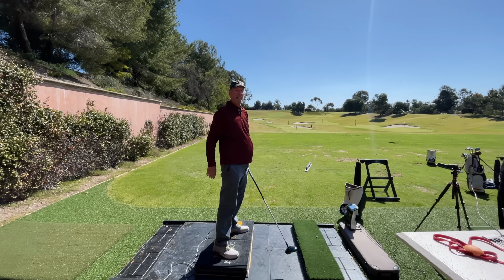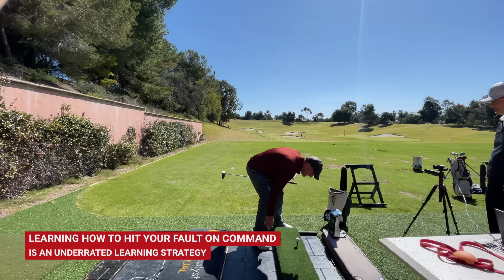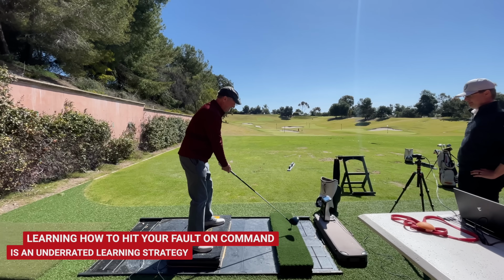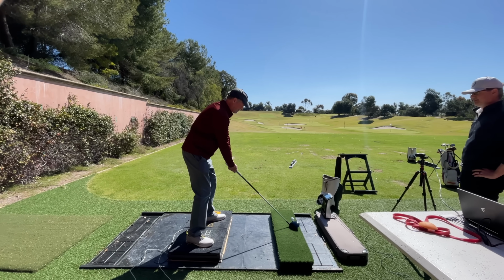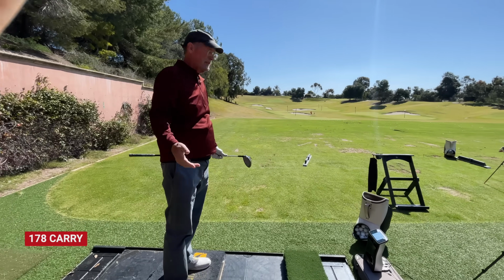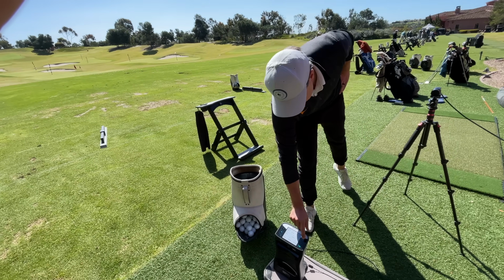So show me in motion. Actually, hit one for me the wrong way, because I saw some of them. They looked pretty solid. They were just kind of weakly out to the right, though. Well, these were the wrong ones, the wrong to the right, pushed. That's not bad, but there's no speed. It's glancing. That's way better than some of the bad ones that he's hit.